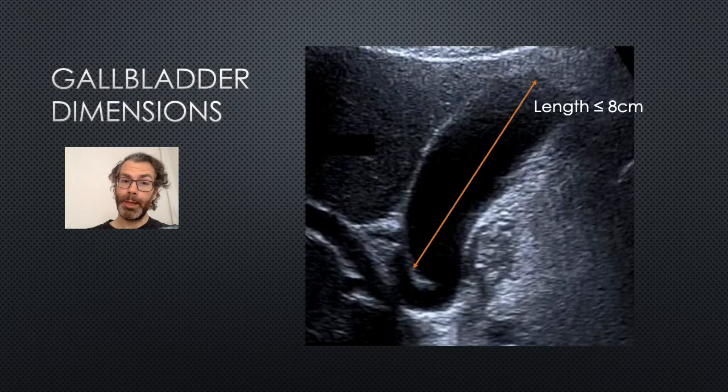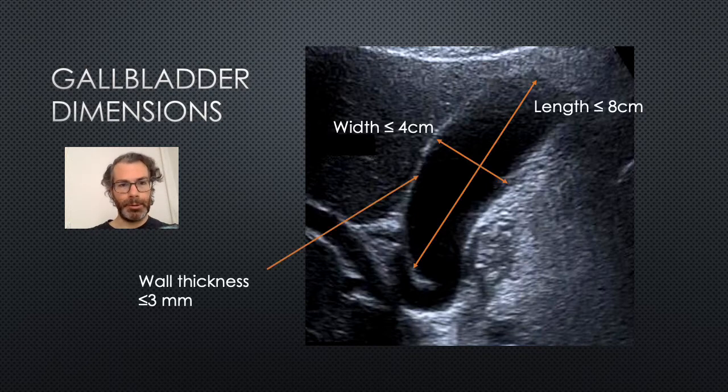So a normal gallbladder is no more than 8 centimeters in length, 4 centimeters in width, and the wall is no more than 3 millimeters in thickness. So these are the numbers that you need to remember for gallbladder dimensions, 8, 4, and 3.